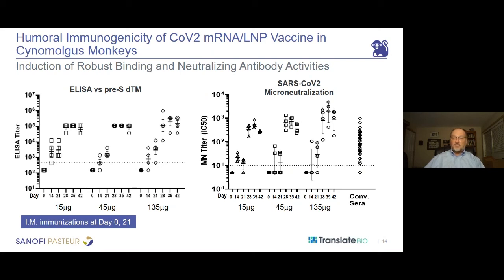We only go out 42 days from day 0, which is only 3 weeks post dose 2. But again, comparing at all 3 doses very favorably with the convalescent serum set. I think it's 39 subjects that were collected for this, and all the monkeys either match the very highest titers of these convalescent sera or exceed them. So we're very encouraged by the immunogenicity seen across these several formulations of the mRNA formulation. Next slide.